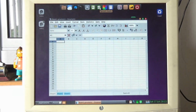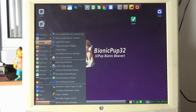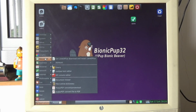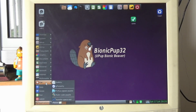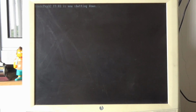Also on the taskbar is the equally well-known Gnumeric spreadsheet. Scrolling through the system menus, we can see that, again, Puppy tries hard to offer a good quota of useful bits and pieces, making it a worthwhile install and a hugely more useful OS than Windows XP. At some point I might try an install of Windows 7 on the machine, but for now I'm pleased that it's working and usable, and now it's time to start customizing Puppy to suit the way I like to work.